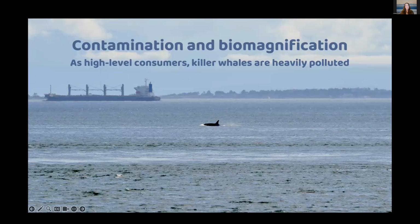Condition is also really important because we've known for a few decades now that both resident and Biggs killer whales have quite a lot of pollution built up in their bodies. These are coastal whales. They live in close proximity to human development. And so they're exposed to our industrial and commercial and consumer chemicals that run off into marine systems and work their way up the food web. Contaminants tend to build up to higher concentrations in higher level consumers. It's a process we call biomagnification. And so killer whales, especially mammal-eating killer whales like Biggs, have a really severe buildup of these toxic man-made contaminants.